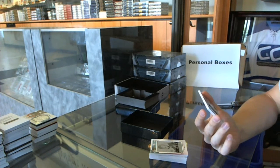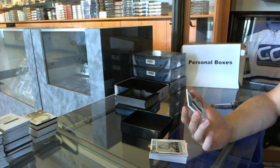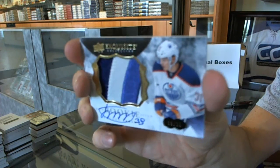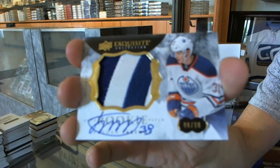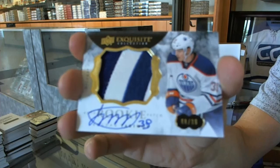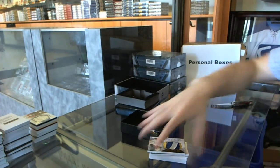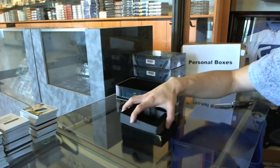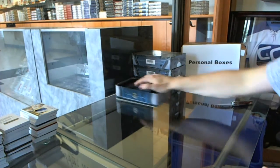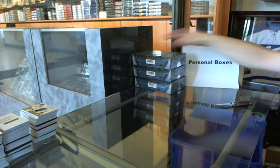Different cases, but we've got a two-color exquisite rookie patch auto, numbered 8 of 39, Bogdan Yakimov. So there we go. The Oilers starting now, J2. All right, halfway home. On to tin 4.